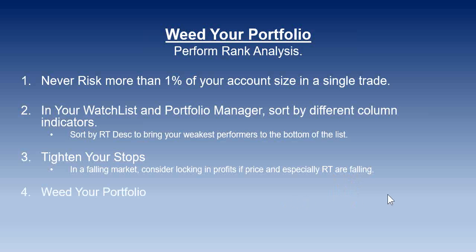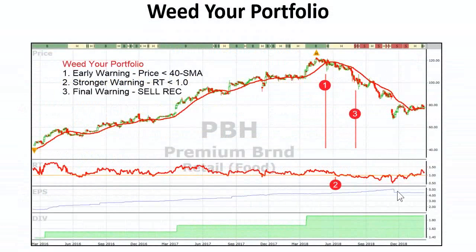So weed your portfolio. Here's an example. This is a real life example from my own retirement portfolio. I held premium brands for a few years and got some good dividend payments, got compounding from it. Price was growing every year, and then it started to run into trouble. And here price fell below the 40-day moving average back in June of 2018. So that was an early warning sign.